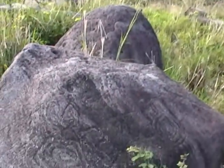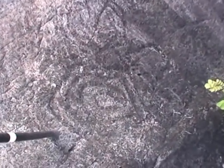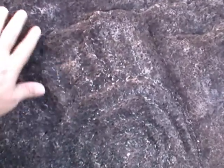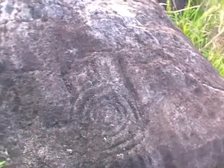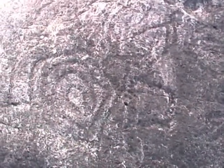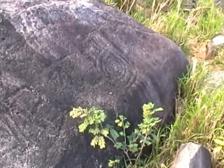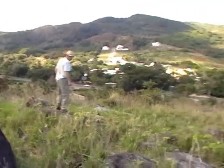let me show you right over here. This here is a spiral. What's interesting about this is right next to it is another circle, but the difference with this circle is, let me show you over here. Here's your circle, and then right over here you've got lines coming out, and lines coming out over here. So it's got a dual tail in there. A very interesting piece. So anyways, I'll pan back. Here's the spiral, and right next to the spiral is that double-winged spiral. And we'll pan back out there. There's John, and I'll tell you what, every time we turn around, we find a spiral.